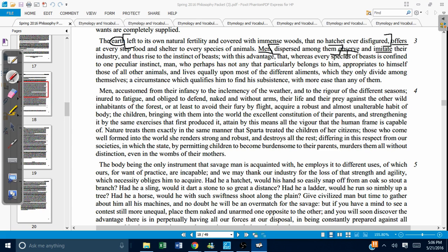Men. Not men. In this case, it's referring back to animals. So basically here it says, dispersed among the animals, imitate their industry. So talking about, again, the animals' industry. And what does industry mean in this context? Life. Yeah, like what they do, basically. So it imitates their usefulness and rise.